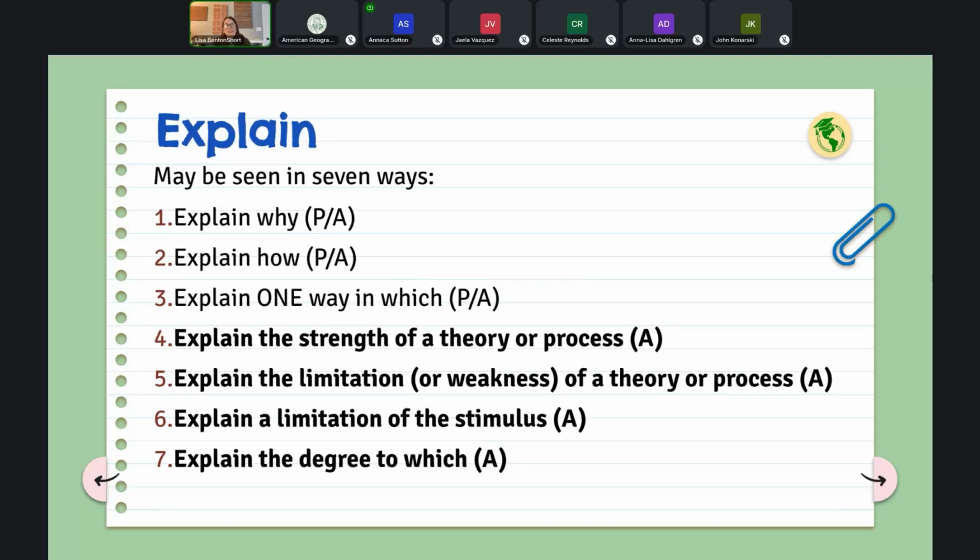And then the explains in bold are all going to be advanced points. And these are much higher level thinking points. Being able to explain the strength or weakness in a theory, that really shows us some level of rigor. So these are the 7 ways or phrases that your students will see explain. And next one, Annika.